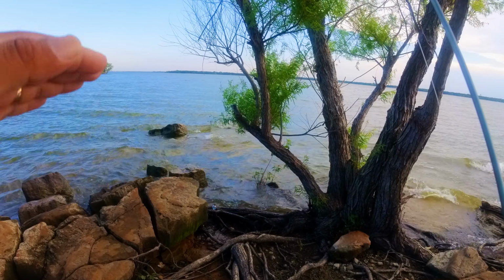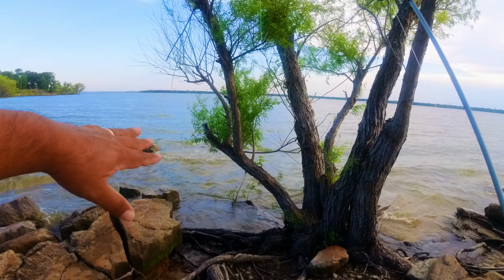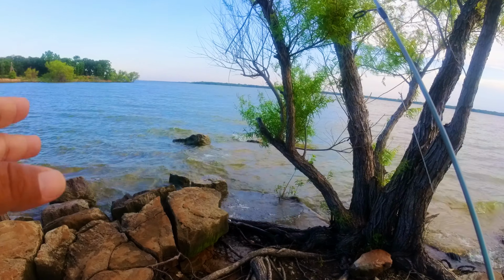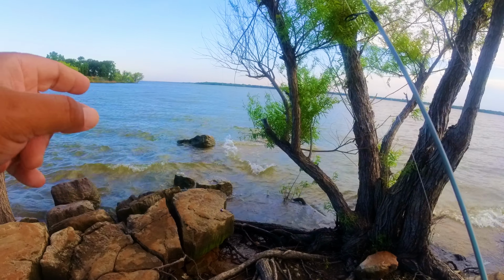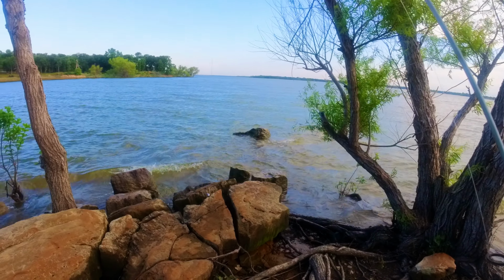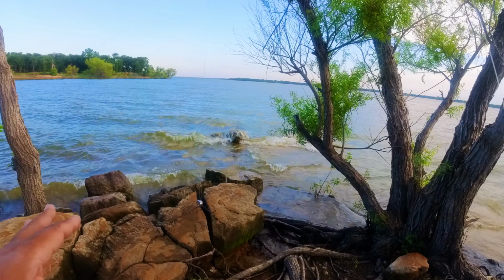Look for creeks that run under. You don't see them over here, but sometimes there are some creeks that run under. The ones near those creeks are the best, and the main points. Right now I am on one of the main points, and the best days to do that is when it's windy, like right now. If you just want to catch something for your dinner, 2 or 3 fish, it's gonna be really easy.